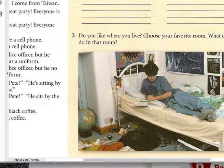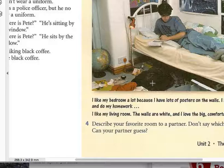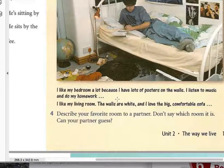So this is an example of a mess in a teenager's room while he's studying. So it's better than nothing. I wonder what this stuff is. It's weird. Anyway, I like my bedroom a lot because I have a lot of posters on the walls. I listen to music and do my homework. I like my living room. The walls are white, and I love the big, comfortable sofa. Okay, so this is done.